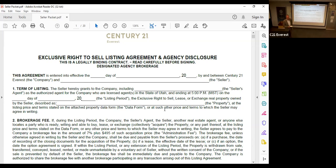Here's where I wanna start: I want you to notice right underneath our logo, the Century 21 Everest, where it says exclusive right to sell, listing agreement, and agency disclosure. But right under that is the key piece. This is a legally binding contract. Read carefully before signing.